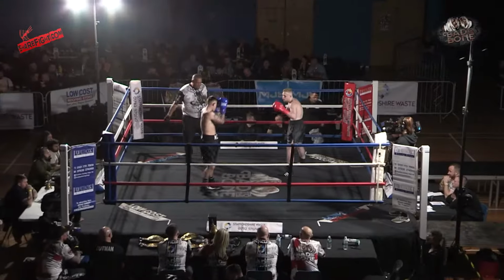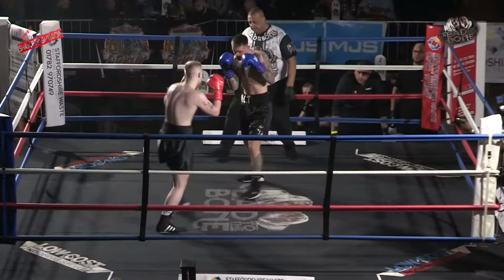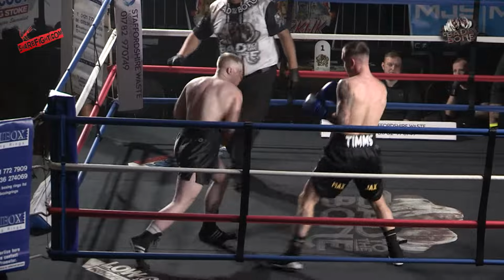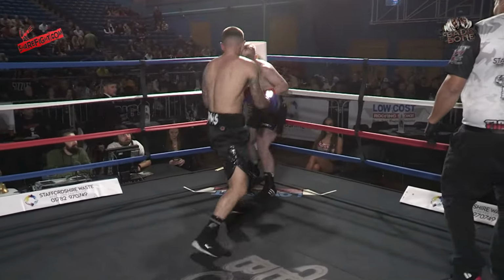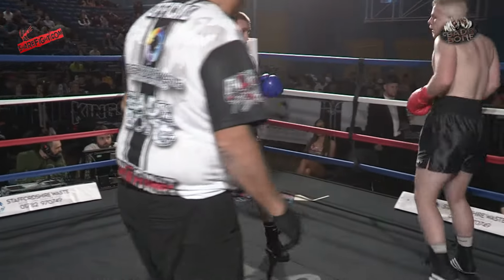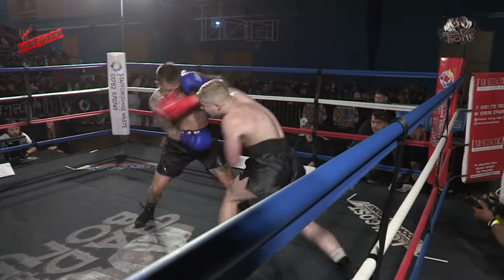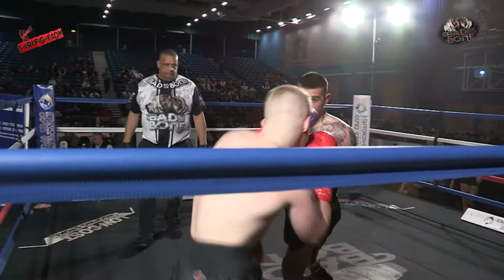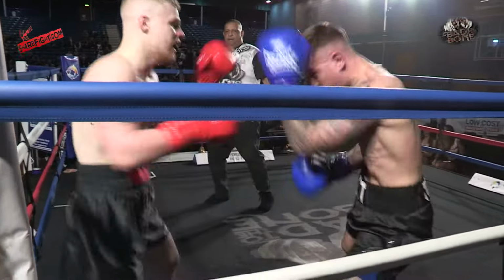Round two, and just as we said, as that first round was closing, the grill is not the fresher man, it looks like, coming into this second round. It's 100% in every shot that he's throwing, which is all well and good if you train that way and that's your fitness level. He might work his way back into the round, but as it stands at the moment, Macca Timmis has started to impose his will on the grill.